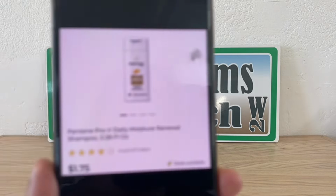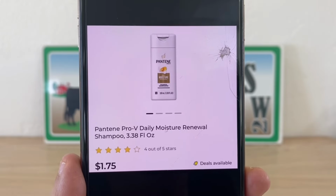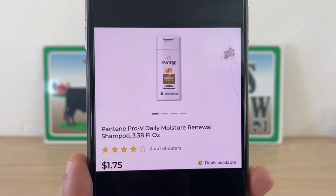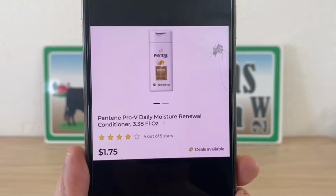Okay, we've got this Pantene. This is the 3.38 fluid ounces. These are the trial and travel size. You can find them down the trial and travel size section aisle. These are $1.75 for the shampoo, or you can get one of the conditioner at $1.75.